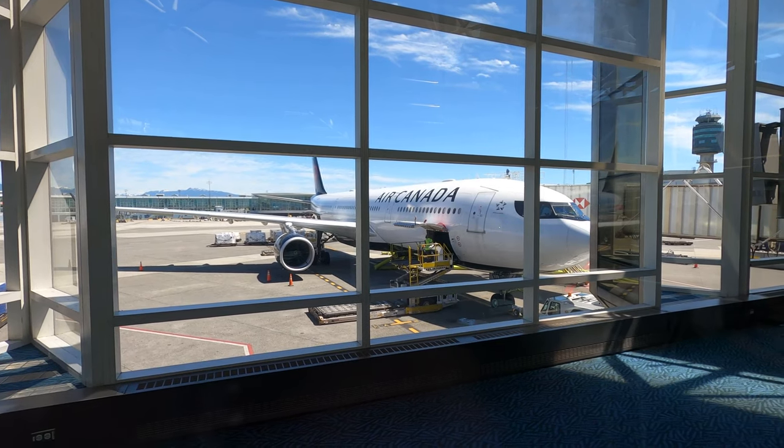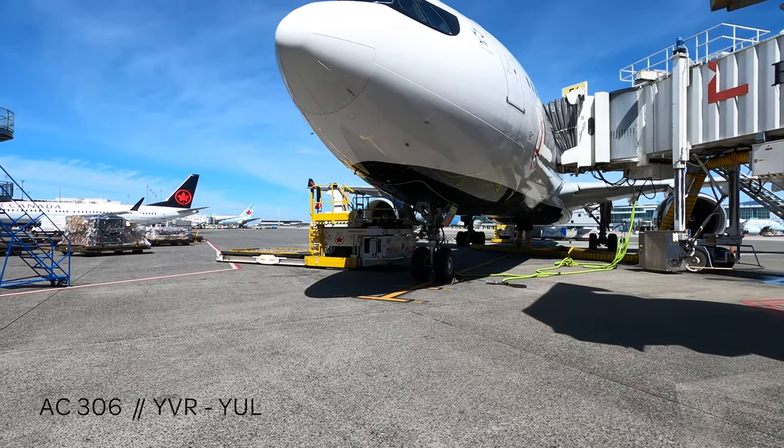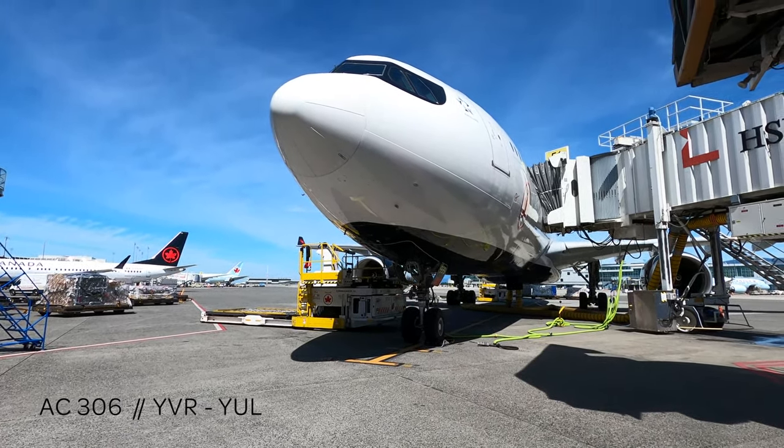Other than that mess, here's our plane today. This Air Canada A330-300.